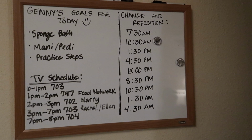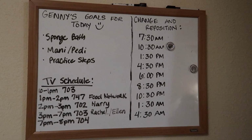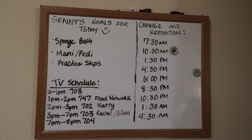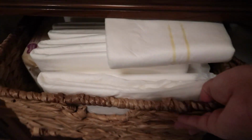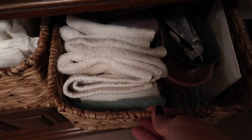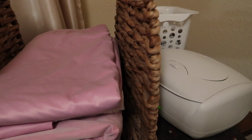Every evening, I like to update this board that I have hanging above my mother's bed, just so that it keeps track of my mother's schedule and it helps for anyone who is caring for my mom. I also like to take the time to replenish all of the supplies just so that I'm well prepared for the next following day. I'll link the playlist down below for these items.